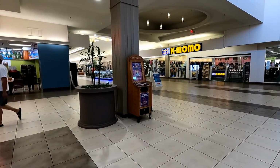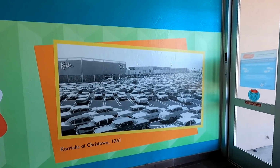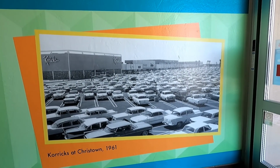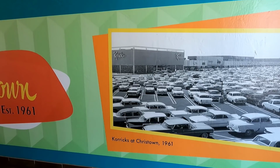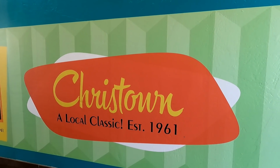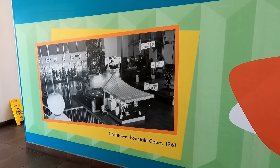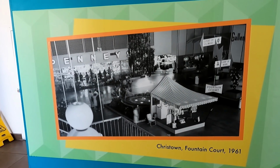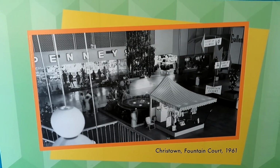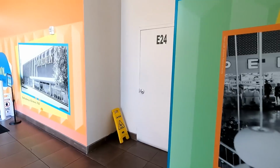Now let's take a look at some historic pictures of this place, and what I love about this place is you don't have to go any further than the mall itself for historic pictures. For example, here's a picture of Korrick's, one of the original anchors to this mall. That's a now defunct local department store chain. And then over here is a great picture of the first JCPenney that was here with the fountain court in front of it. Unfortunately, there's no fountains in here anymore, but at least there's pictures in here of the originals.